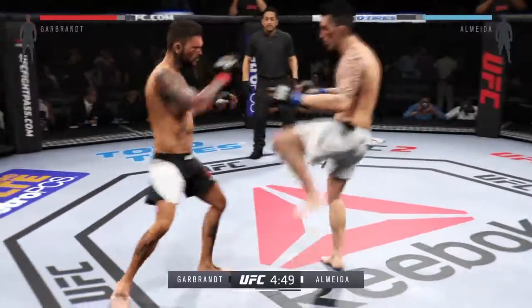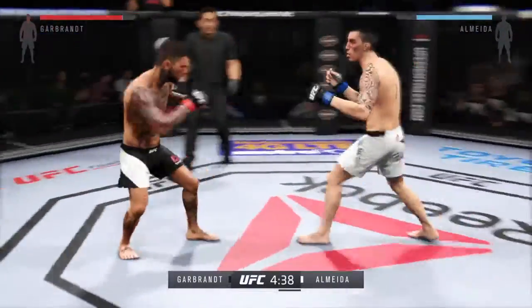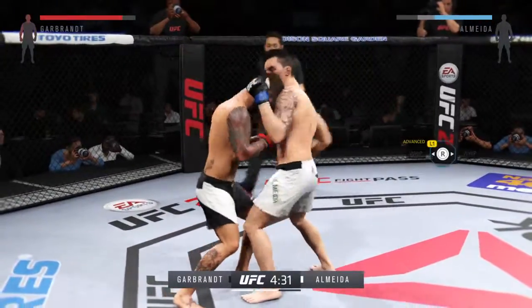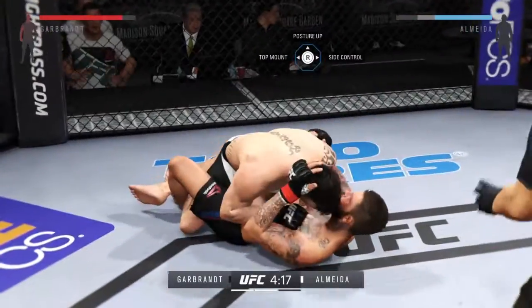He's gonna wanna move and avoid taking damage early. Oh, he lands the roundhouse to the body. Great combinations. I like the way he's mixing these up. Almeida gets him in the plum. Trying to get a single. Grab the leg, completes the takedown.